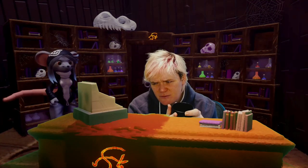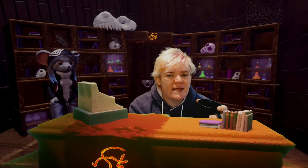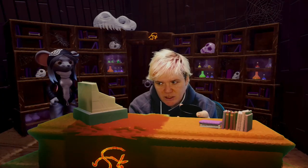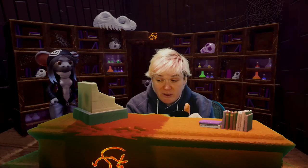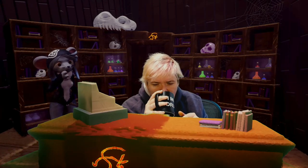Doing that kind of transformation in late stage reprojection, if you only have an image, could be very, very difficult. It could be quite tough to do that kind of transformation late stage.